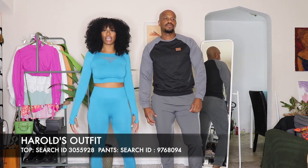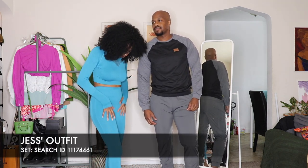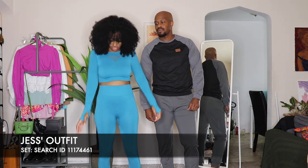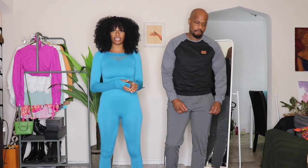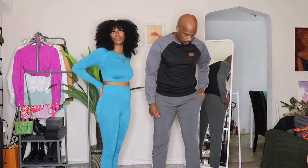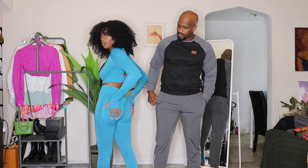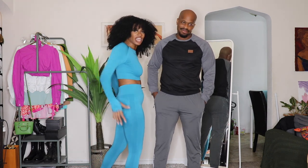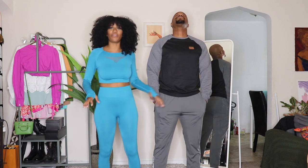So like we said, I think this is more like a casual type of haul. This is a workout set. I think this workout set is okay. I like the top. I like that it has the thumb holes. I like workout sets like this. The only thing that I don't care for about this set is the booty part. It's like a little too much exaggeration on the booty part, and so I just don't super feel comfortable.